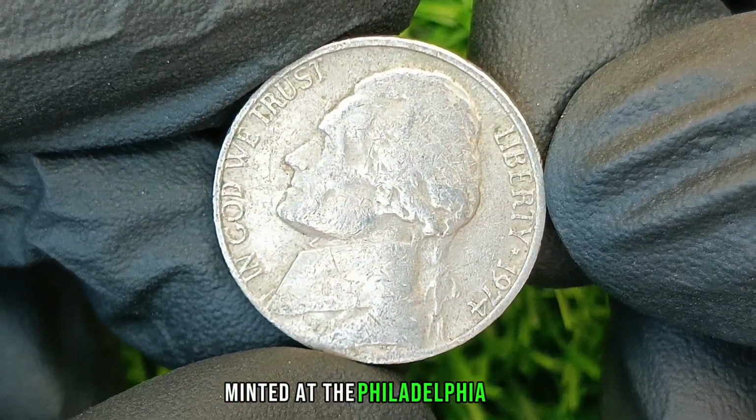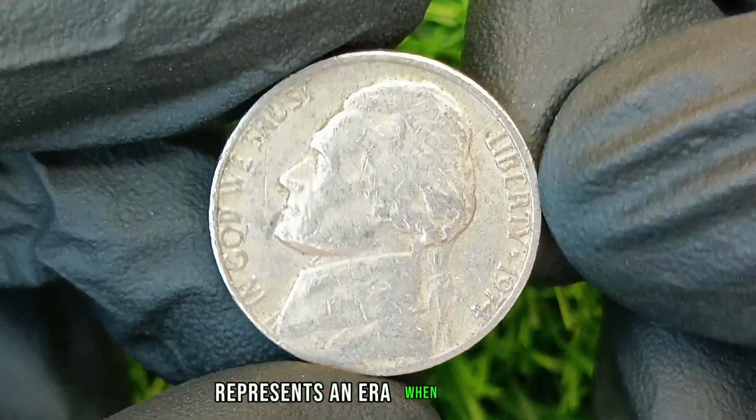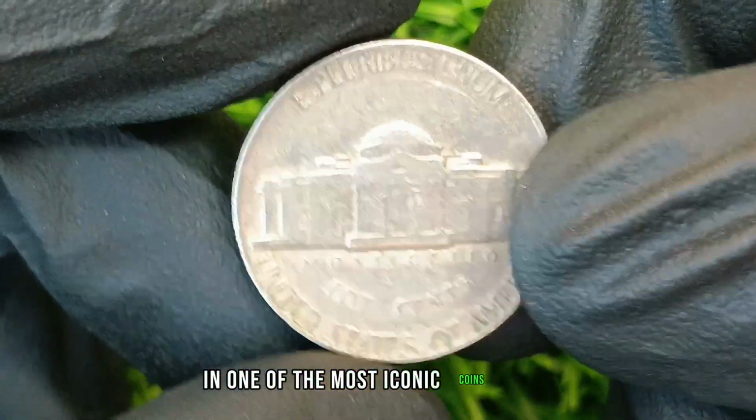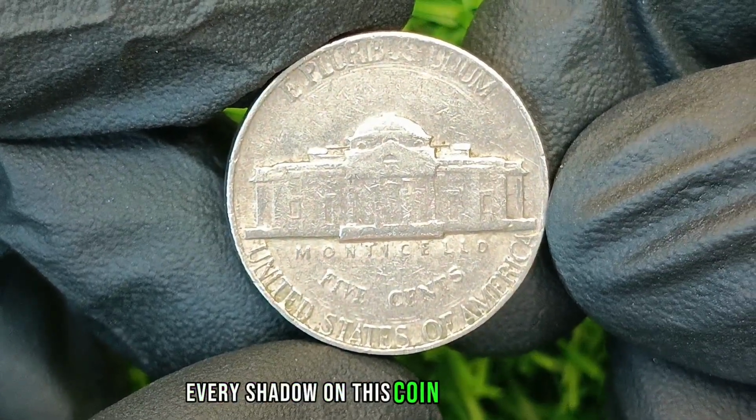Minted at the Philadelphia Mint, the 1974 Jefferson Nickel without a mint mark represents an era when precision, production, and design all came together in one of the most iconic coins in U.S. history. Every line, every curve, every shadow on this coin tells a story.